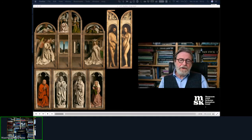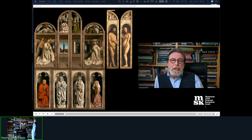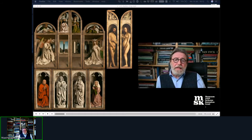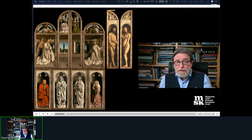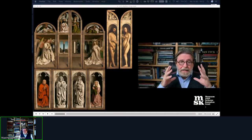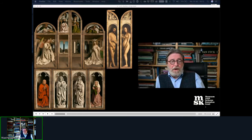In the early 19th century, the wings, except Adam and Eve and their respective reverses, so that's the still life and the cityscape, these wings were sold to an art dealer, and eventually they ended up in the Museum of Berlin. There, at the end of the 19th century, because one wanted to exhibit them one next to the other, they had the idea of sawing them in their thickness lengthwise, all those panels.